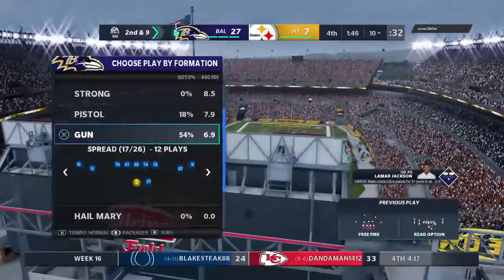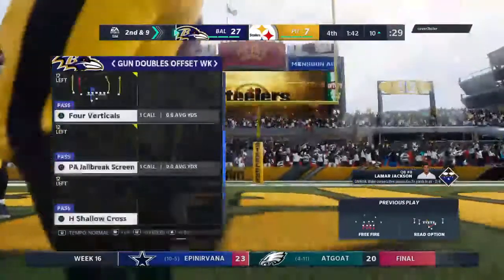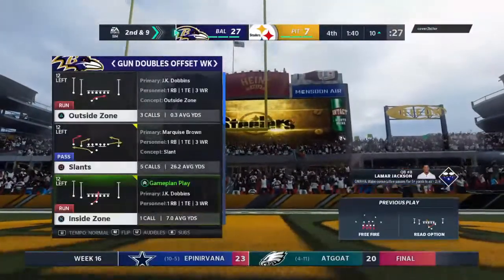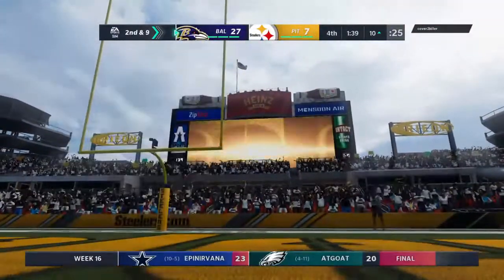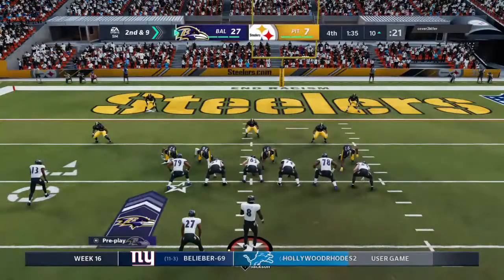Ladies and gentlemen, that is a force of nature in the defensive tackle position. Yes, he's as big as they come, but still plenty agile. He's able to make a nice play there to swallow up the ball carrier. The run only got a yard. Here's 2nd and 9.